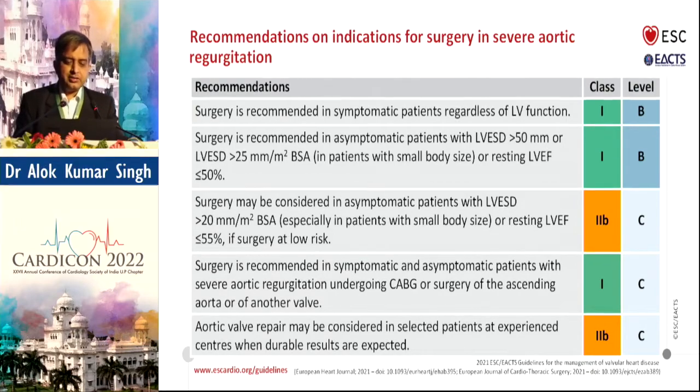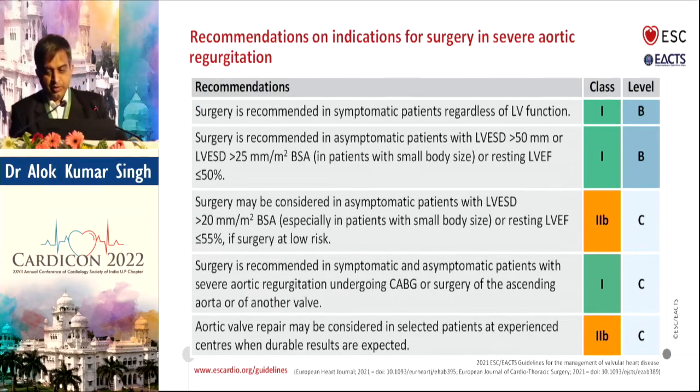Once it's severe aortic valve regurgitation, then you should consider surgical intervention. So surgery is recommended in symptomatic patients regardless of LV function. So severe and symptomatic, class 1 indication. And apart from that, asymptomatic severe, if LV end-systolic diameter is more than 50 mm or resting LV ejection fraction is less than 50, then it is a class 1 indication. And apart from that, if any severe AR patient is going for any other cardiac surgery, like CABG, then again it becomes class 1.